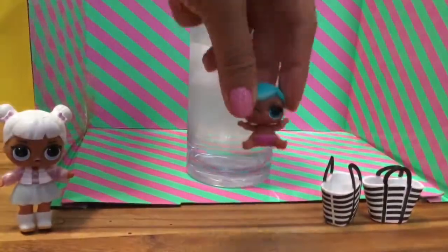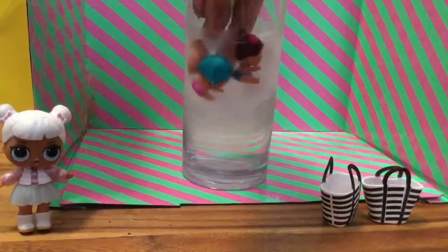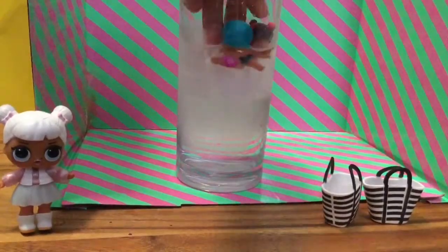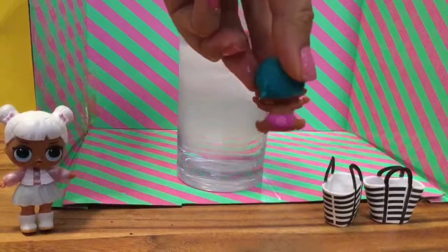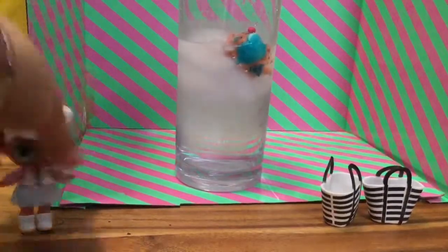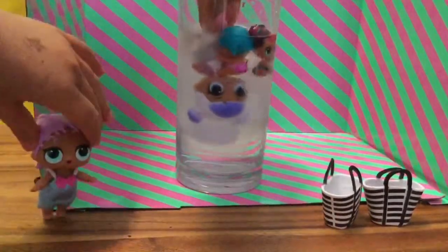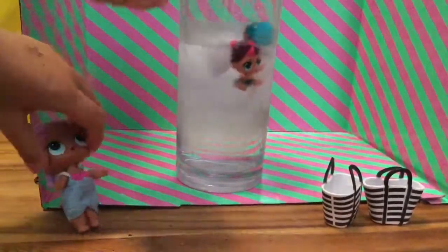And let's put our Burr baby in there. She changes color. We just unboxed her in our last video, so if you haven't seen that, be sure to check that out. And she has a little snowflake on her butt. And this is our other color changing one, our big girl. She's Snow Angel, and she changes blue. Look at how cute she is.